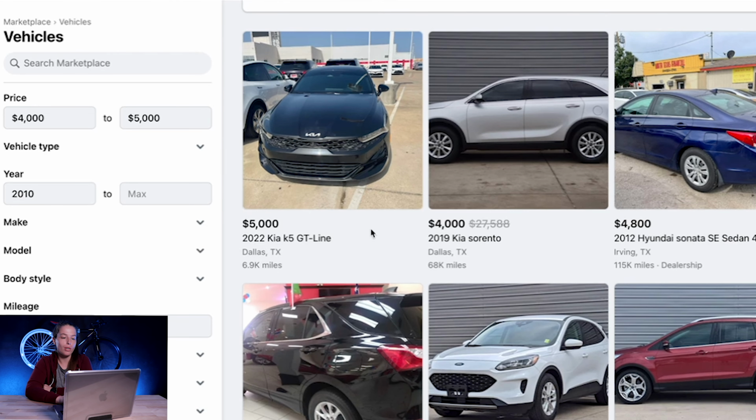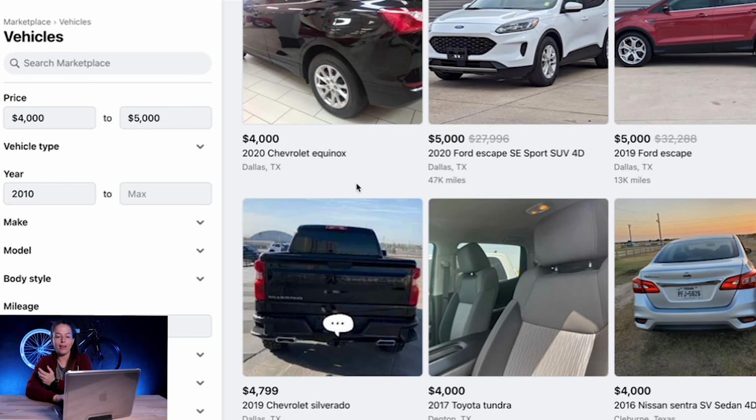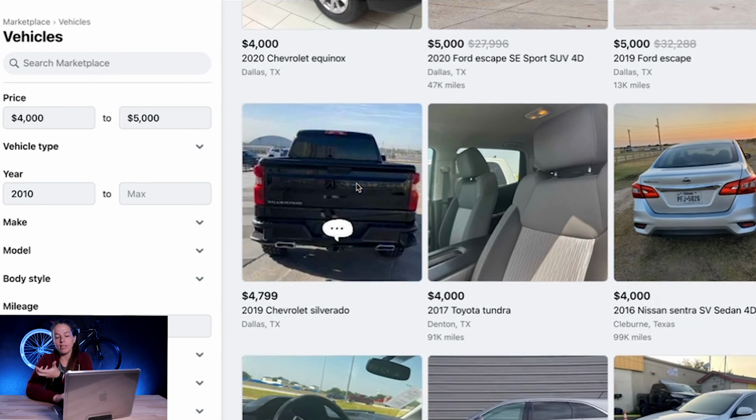you can see that there are a lot of cars that are definitely not in this price range. For example, a 2022 Kia K5, that $5,000 is without a doubt the down payment, and it isn't actually the cost of the car. So finding cars that are priced in this range that aren't being advertised as just the down payment is a difficult task in itself.